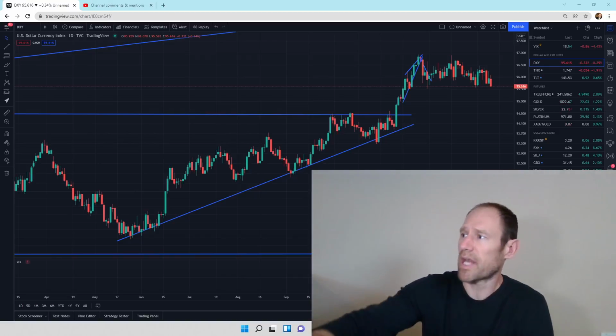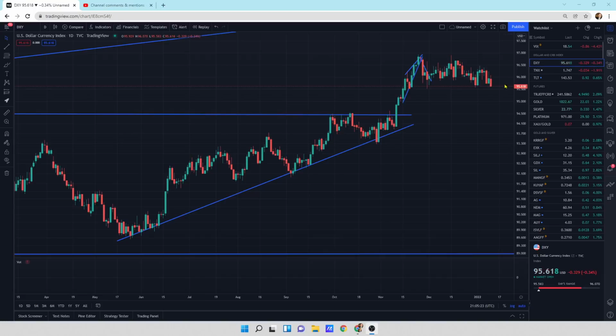So today, looking at it, we have a weaker dollar, down 0.34, and a weaker 10-year yield. That combination is very good for gold and silver and precious metals. They love this. This is when they melt going up.